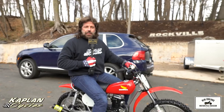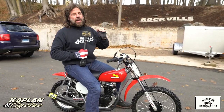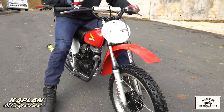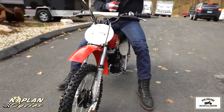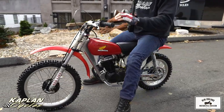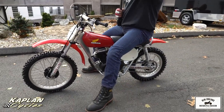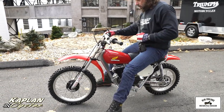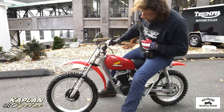Hi, this is Ken Kaplan from the New England Motorcycle Museum, and this is the most highly coveted XR75 ever made, the Redline XR75. You may have heard of Redline bicycles before. Long before they started producing high-quality BMX bikes, they started off, like their sister company Champion, by building high-quality racing motorcycle frames, and this is as good as it gets, folks.